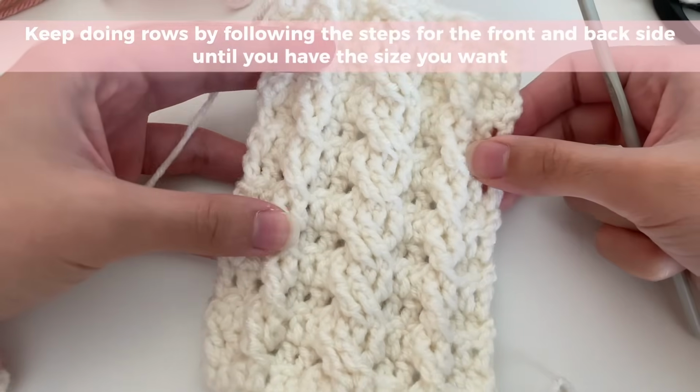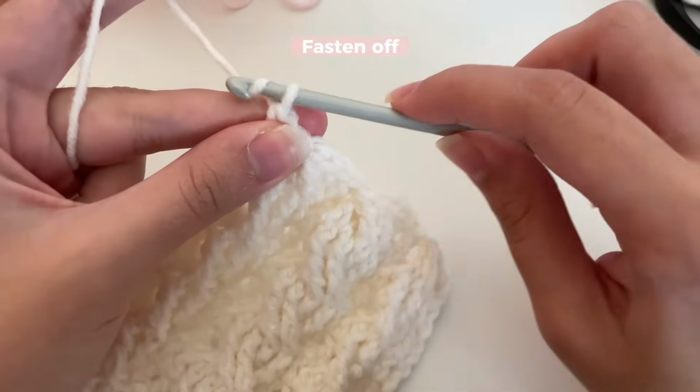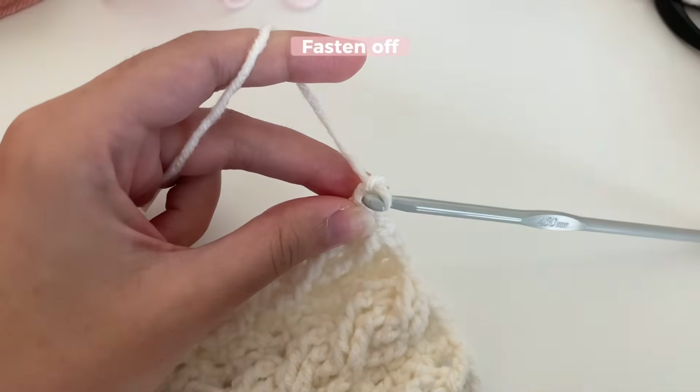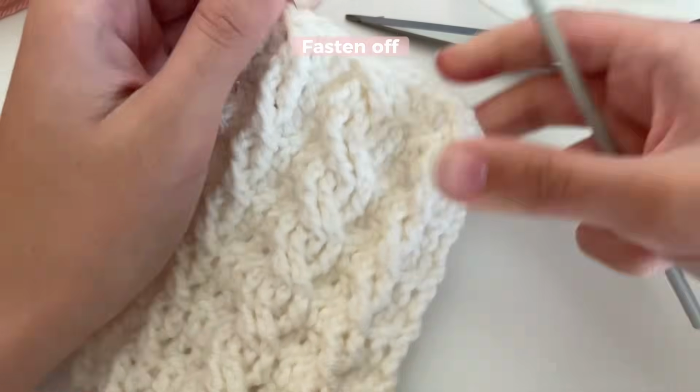Here is my finished piece. I'm going to use this for the front part of my pencil case. You're just going to fasten off your work once you have the size that you want. And then pull, tighten, and then you're done with the front piece.